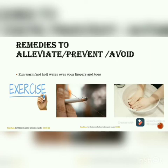These are some of the remedies to alleviate, prevent, or avoid the disease. These may help in decreasing Raynaud's attacks and help you feel better. Exercising will increase circulation, among other health benefits. Avoid smoking. Smoking or inhaling secondhand smoke causes skin temperature to drop by tightening blood vessels, which can lead to a Raynaud's attack.